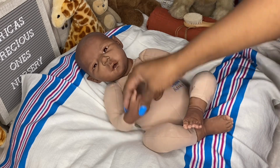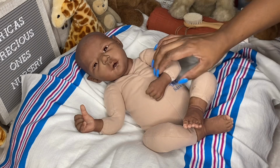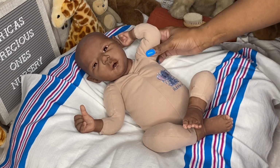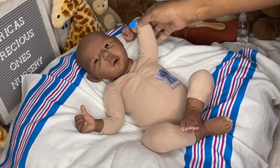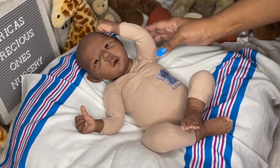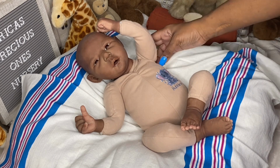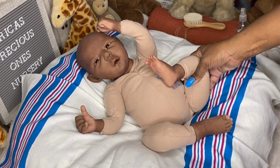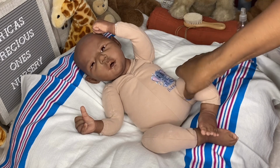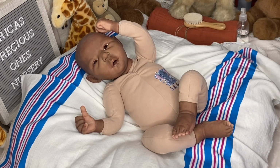Then she has the little hands that go to the wrist. And you can position this baby's arms and hands however you want them. The body has these little rings on it, teddy bear rings, where the arms and legs can turn. So this baby is extremely posable, and I do like that about this baby.